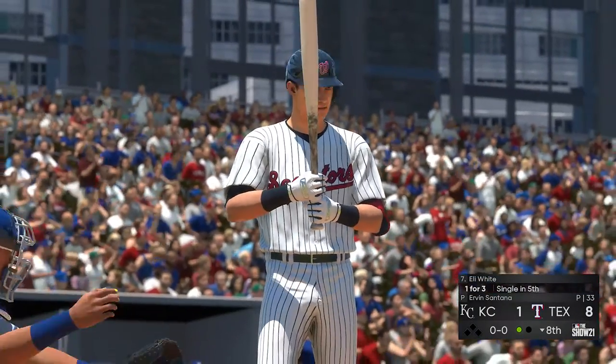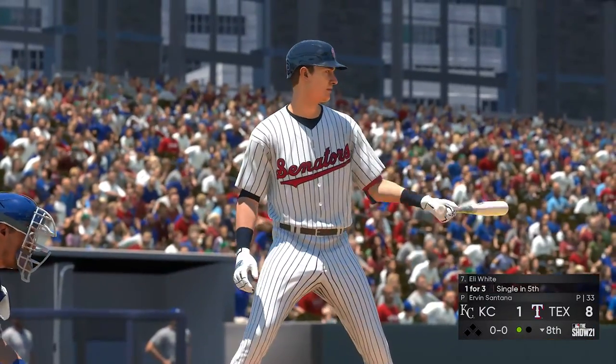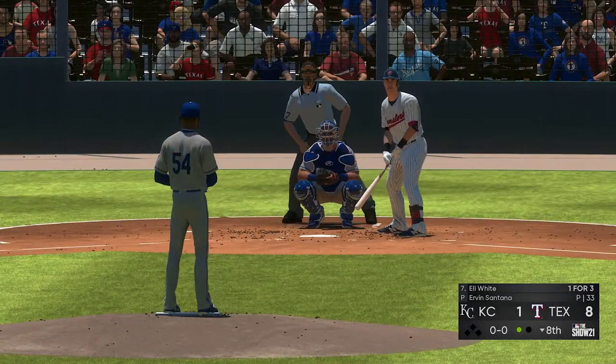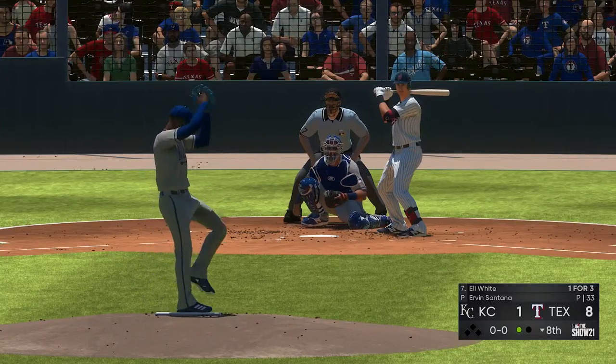Up next, Eli White singled last time up. Ready with the first pitch. Here it comes.